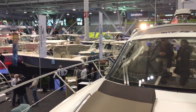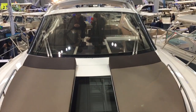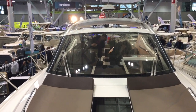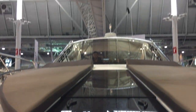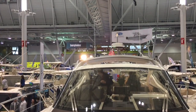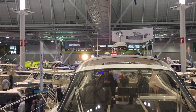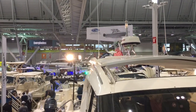As we look at the bow. Oh, that's a good looking bow. Look at this thing. Watch this. I'm going to pan down. Yeah, that's quite nice. Look at that. We come up. Oh, yeah, that is very nice looking. That is a good looking bow, baby.